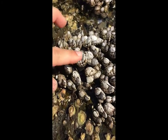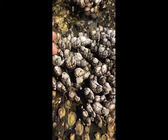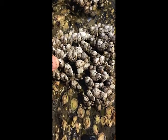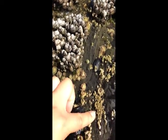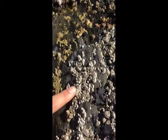I love just the unique geometric patterns here. They're very artistic. There's some limpets living on top of them. But yeah, these are barnacles that really like high surf areas. Of course, I see lots of other species of barnacles as well, like the acorn barnacles here.